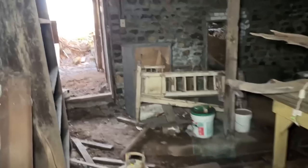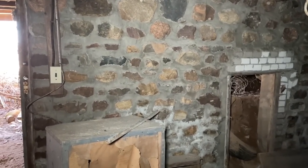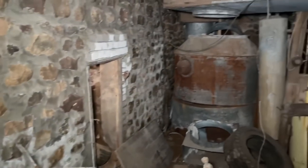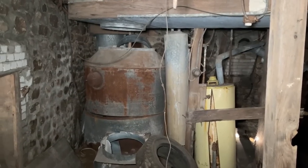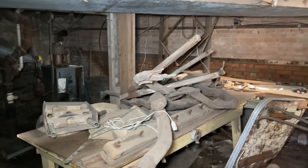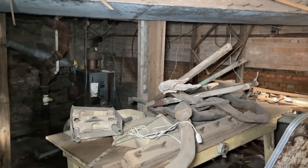Somebody's workshop in the basement. See, that's stone. Interesting. Looks like a huge coal heater. I wonder why all these tree branches are down here. Weird.